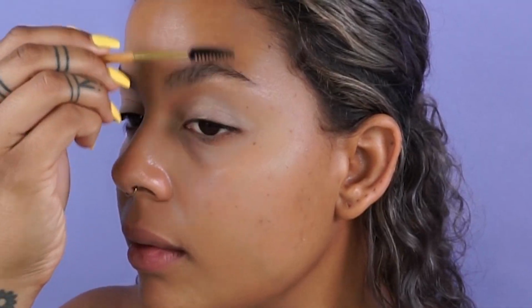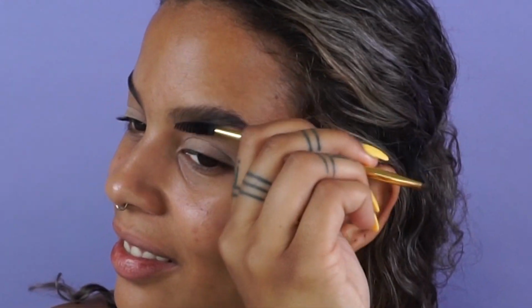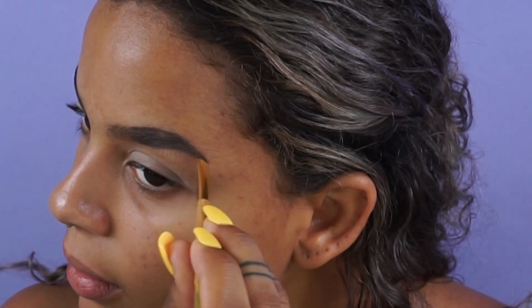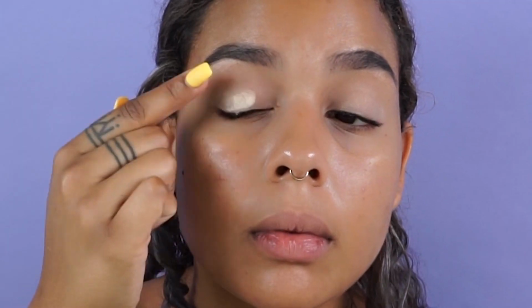Before we start on our eyes, I'm going to go ahead and take our Amazonian clay brow mousse. This is the shade Rich Brown. You guys know I love this. Next, I'm going to prep my lids with our lid lock.